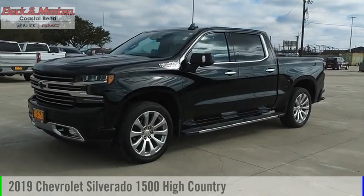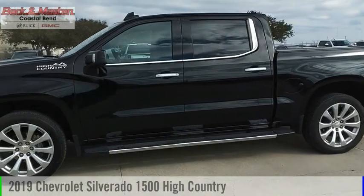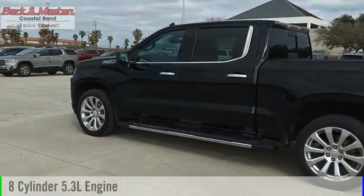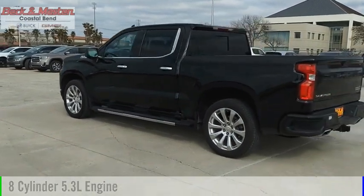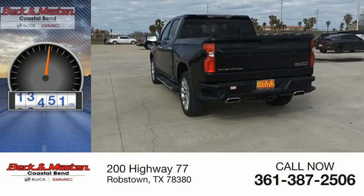Looking for the right vehicle? Check out the 2019 Silverado 1500. This vehicle is powered by a two-wheel drive, 8-cylinder, 5.3-liter engine, and comes with an 8-speed automatic transmission. This vehicle has less than 20,000 miles.